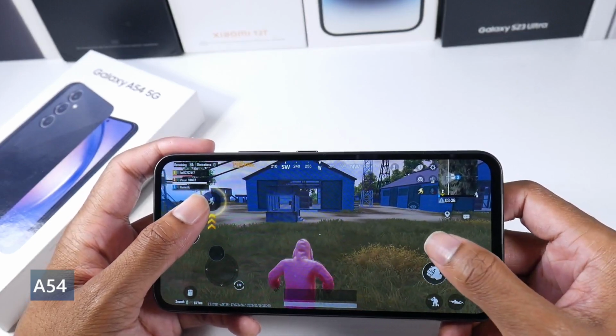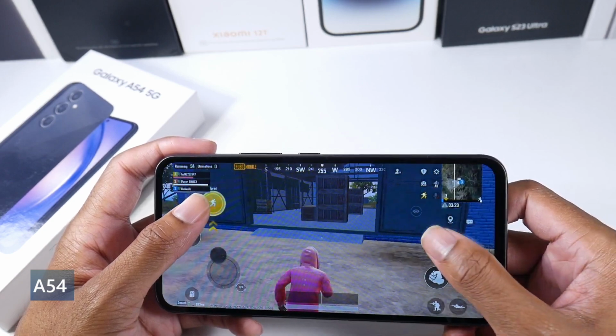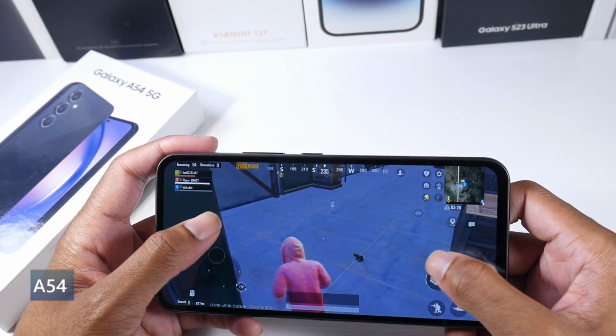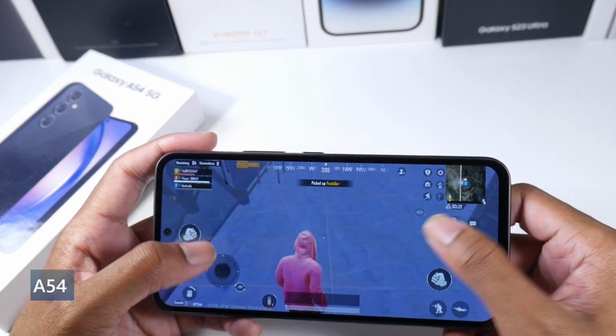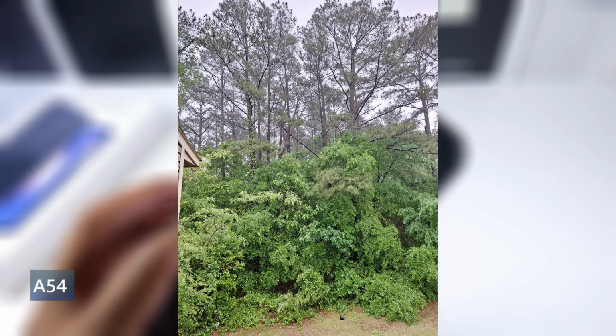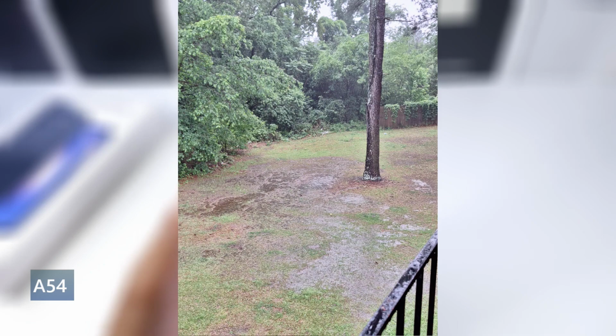Base storage is 128 gigs, 6 gigs of RAM. Then the stereo speakers on here sounded decent. No headphone jack. It does have NFC and an under-the-display fingerprint sensor. The camera on here, it's okay. It's a 50 megapixel standard, 12 megapixel ultra wide, 5 megapixel macro. I wasn't super impressed with it. It shoots in 4K 30, and the 32 megapixel selfie also shoots in 4K 30.